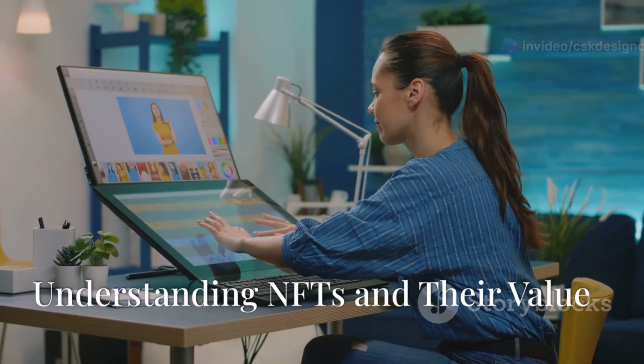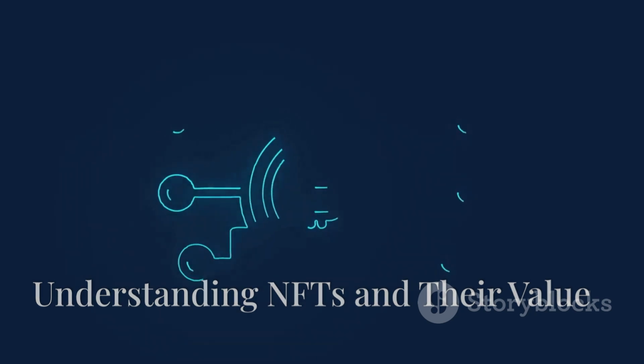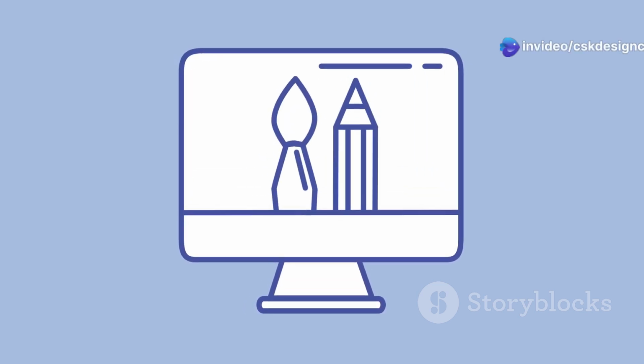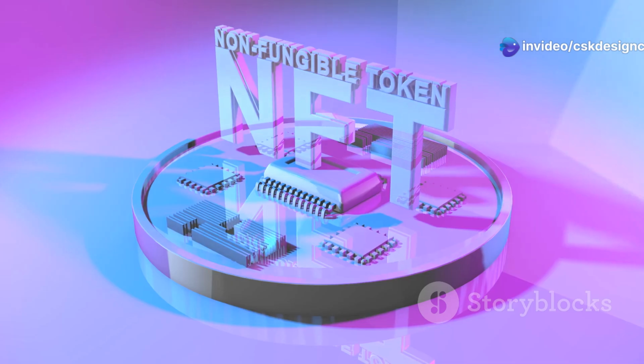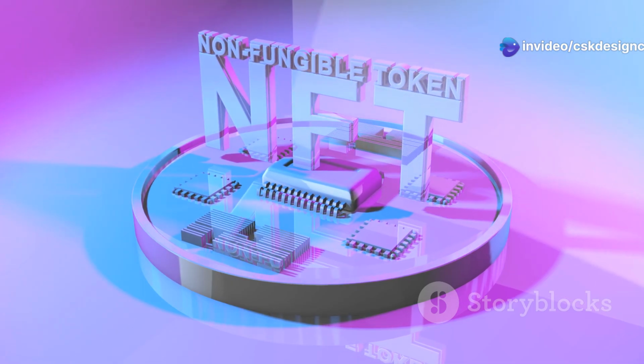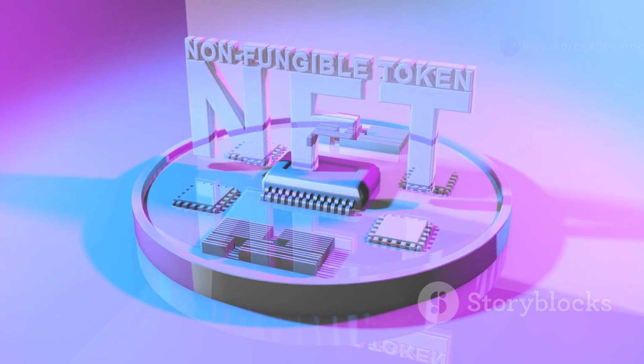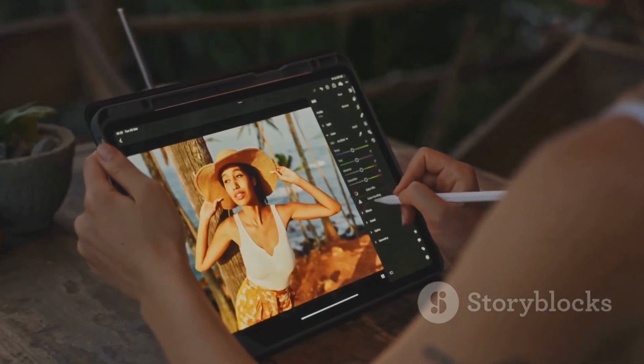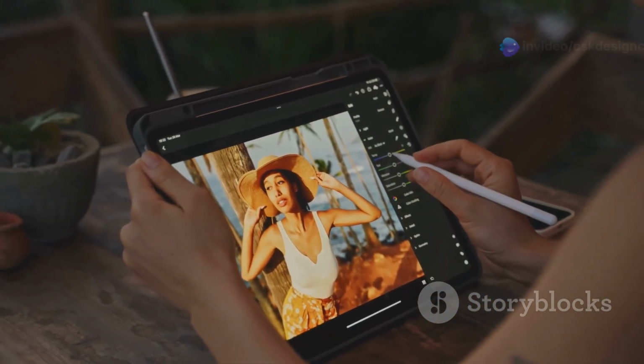Let's start with the basics. NFTs, or non-fungible tokens, are unique digital assets stored on a blockchain. They can be anything from artwork and music to memes and virtual real estate. What makes them valuable? It's their uniqueness and the fact that ownership is securely verified. So, if you've got creative talent or a vision for digital collectibles, NFTs are your chance to shine.